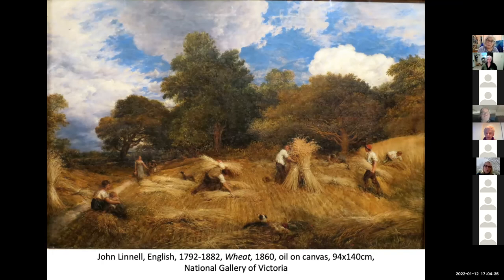And he loved to paint harvest images of a poetic, rustic vision, gentle, benevolent, honest, rural labour. This painting, Wheat, being gathered in quickly before the storm, is one of the most expensive paintings bought by the National Gallery of Victoria. In 1850, he purchased a property at Red Hill, Surrey, where he lived till his death.